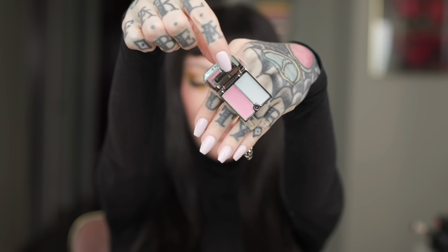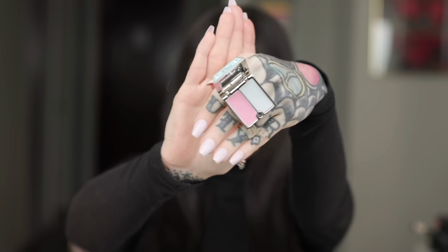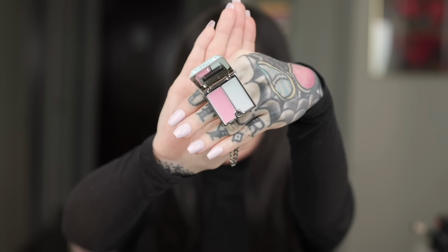So inside is actually eye luminizer. I thought it was lip balm. I think I'd prefer if it was lip balm. I would love a ring like this filled with lip balm. I've shown you a lot of jewelry, but I have some really weird little pieces that again are hidden makeup.